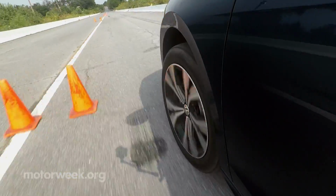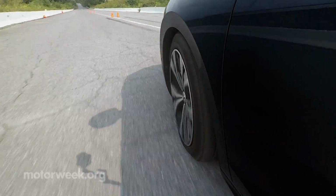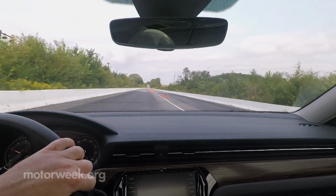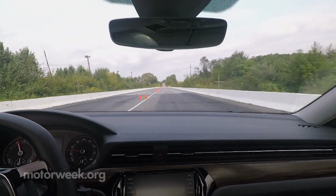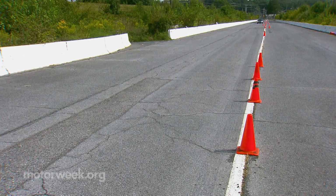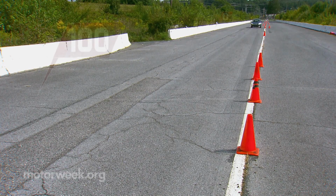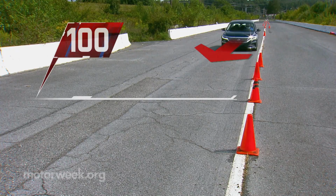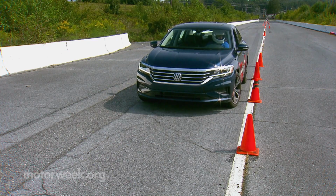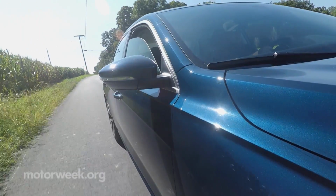The steering offers a fair amount of feel through the wheel and action is precise. Stability control is always on standby, of course, and will step in quickly unless you keep input smooth. Stepping on the brake pedal in earnest resulted in an average stopping distance of just 104 feet from 60. Good for the segment, but stops were a little inconsistent throughout our testing.